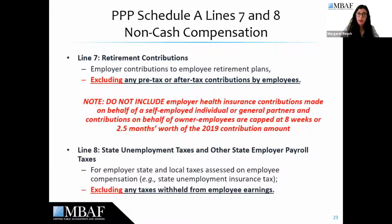The next lines on Schedule A are Lines 7 and 8. Line 7 is retirement contributions. So that's employer contributions to employee retirement plan. It excludes pre-tax or after-tax contributions. One thing to note here as well is that you are not to include the employer portion of the retirement contributions made on behalf of self-employed individuals or general partners. But you can include contributions of owner employees, but they're capped at a prorated amount that they were in 2019.